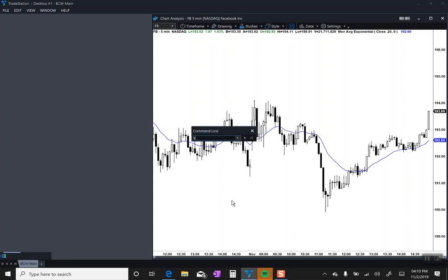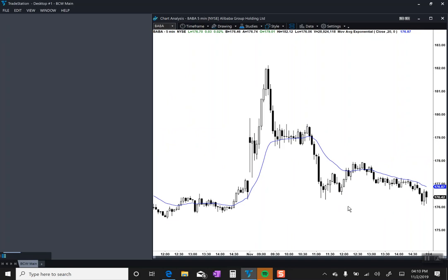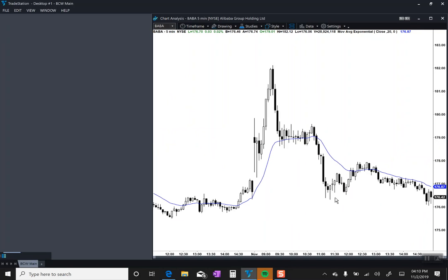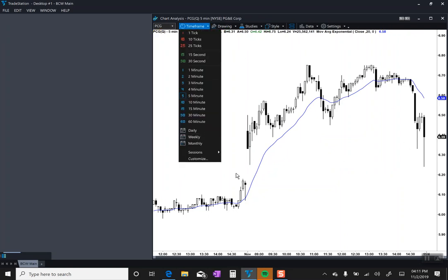Oh, here's one. Nvidia. No, I'll try BABA. I think it's Alibaba. It's a popular one. And again, it's just kind of fun. I just look at random stuff. Like I'll look at that in a second. But PG&E. Or maybe it's PCG. Here we go. This is the electric company for California.